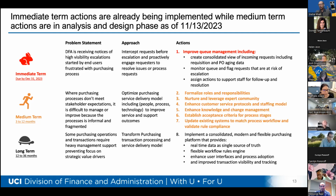We are sending communication to not only the departmental buyers, but also to the requesters, and trying to push things through so that we can actually get rid of those aging POs and get more current. And this is something we are going to continue to do until we get to a point where everything is addressed within a very reasonable time. And we are looking at it maybe within 30 days.